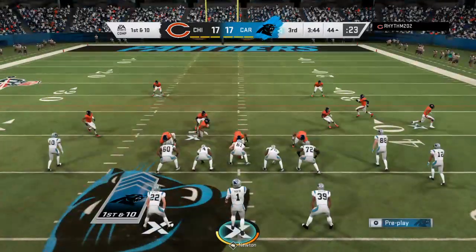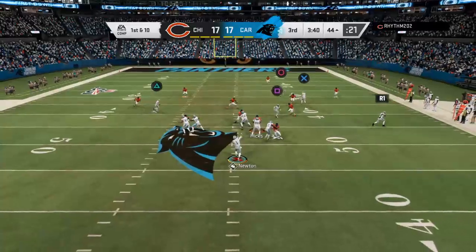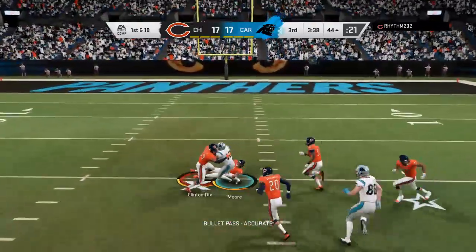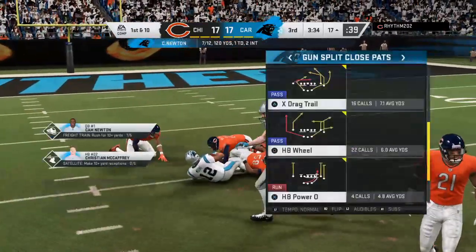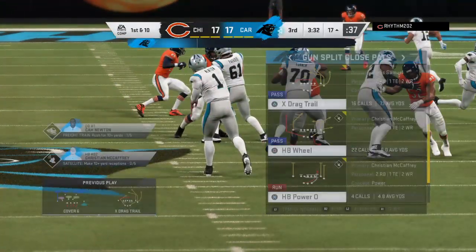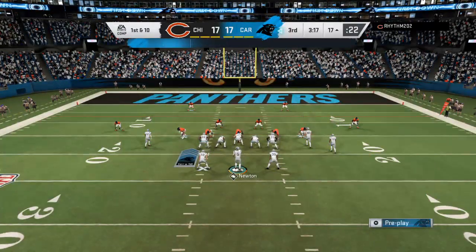This is 1st and 10 at the 44-yard line. Newton now to throw. Over the middle and into the hands of his receiver Moore. And they'll wind up getting this one all the way down inside the 20. A good pickup there, 26 yards.